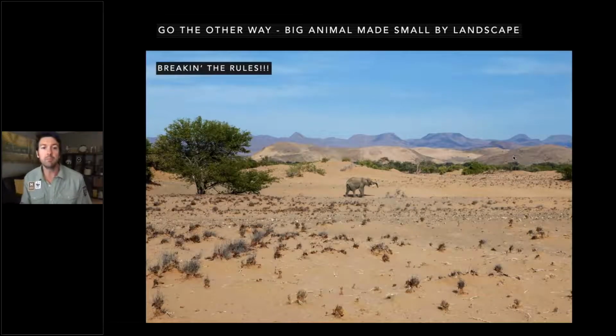Another time the rule of thirds can be meant to be broken is putting animals smack dab in the middle of the frame. I don't usually advocate for that, especially if the animal is a sizable portion of your frame. But here, we're in the Namib Desert in central Namibia, and I'm breaking the rules by putting this large African elephant, probably 10, 11 feet tall, and I'm making it look small by photographing this huge landscape, and I'm putting it right smack dab in the middle.